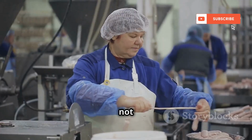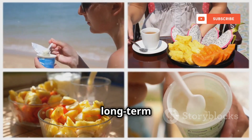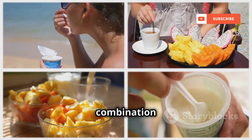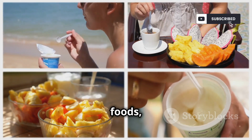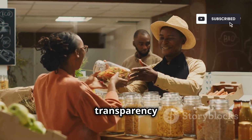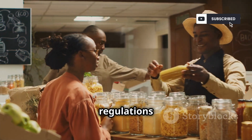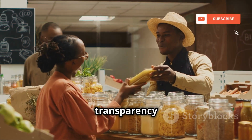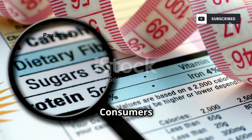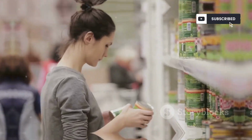These substances may not pose significant risks in isolation. However, their long-term effects, especially in combination with other additives and processed foods, remain largely unstudied. The lack of transparency regarding incidental additives underscores the need for stricter regulations and greater transparency in food labeling. Consumers have the right to know what's in their food, even in trace amounts.